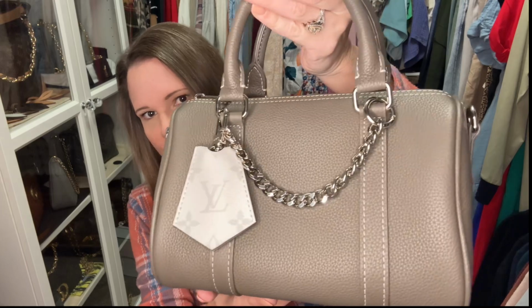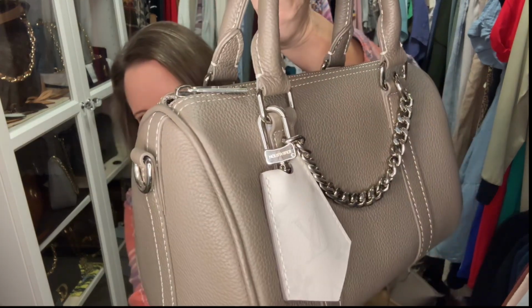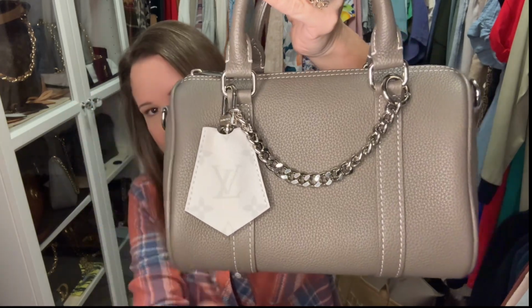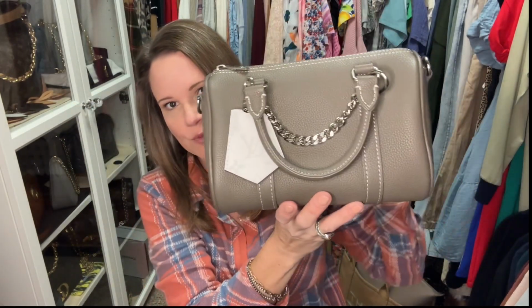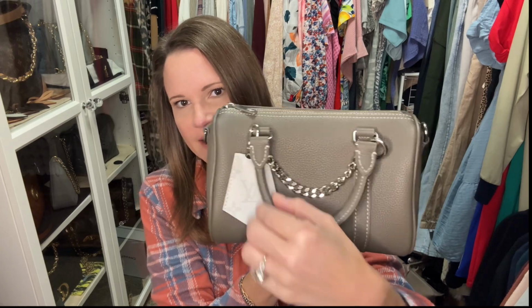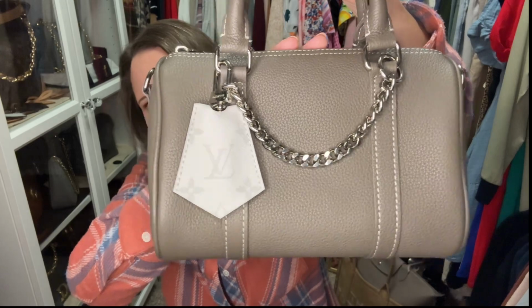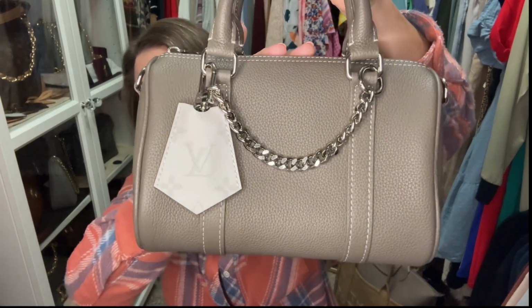But I take the chain and I drape it, and then I hook it into the Louis Vuitton clasp on the charm. So there you go. You can see I've got the chain hooked in like so. So I do not need a second clasp on this side, which makes it so the handles will fall down quite nicely and not end up being higher on this side than on this side. But that's the first of the three Louis Vuitton items I'm going to reveal to you today.